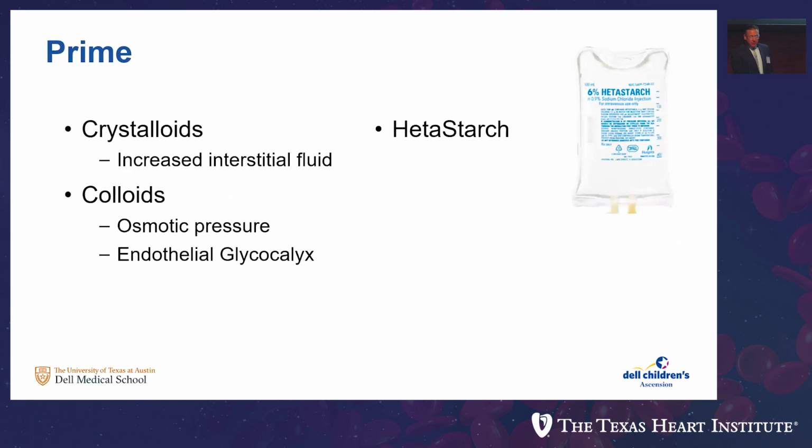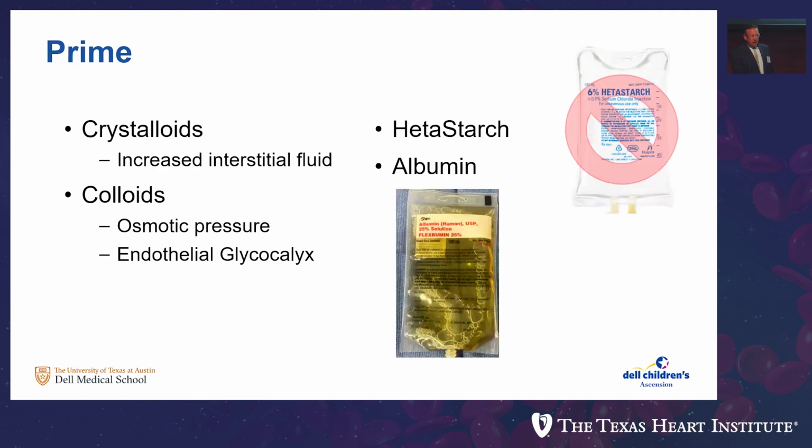We used to be able to use metastarch, a very valuable solution that we could use to maintain osmotic pressure. Recently, it's been removed from the market for some renal concerns. So what we have left is albumin. And mind you, it has its own little set of problems. You'll notice on the label there, it says human. That's right, you're basically doing a transfusion every time you deliver this product. So that's an important thing to keep in mind as well. But it's what we have, and I think it's an important component of the prime.